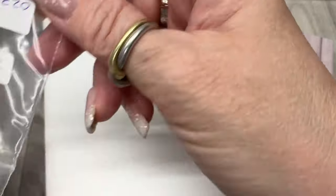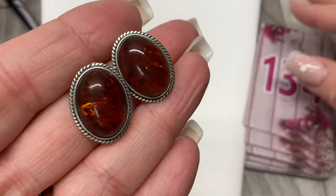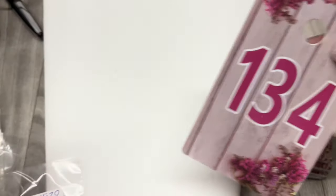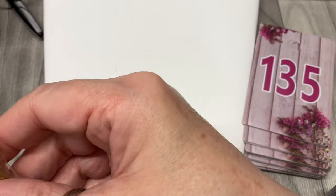These I asked $22 for. They have backings, but the backings are not sterling. Okay, there they are. I'm going to go to 10 on these guys. $10, more than 50% off. Usually, it is up to 50% off.